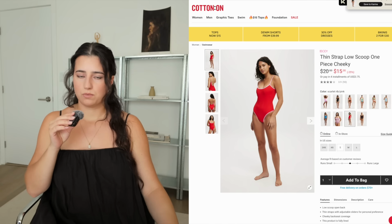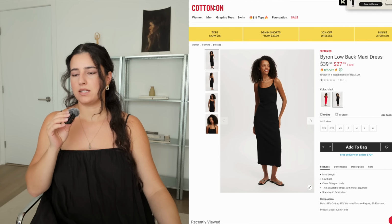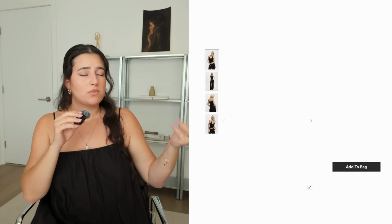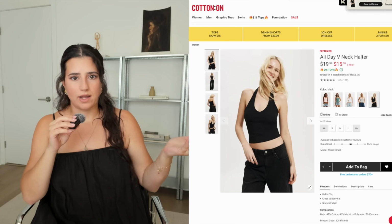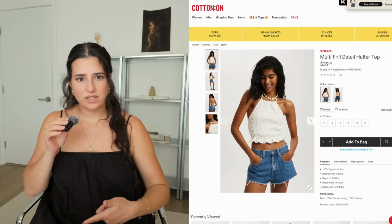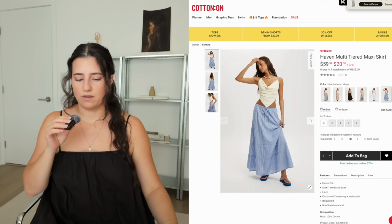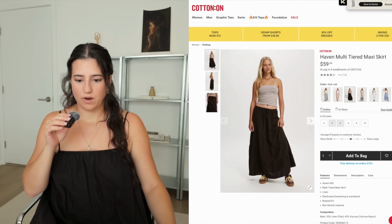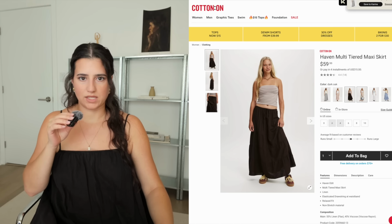I also own some tube tops from them and their halter tops. Recently got a bathing suit from them, super affordable. For the price, it does the job. I also own their shift dresses. I just own a bunch of pieces from them, which I love. They have really cute dresses and I always check what they come out with for every season, but I mostly love them for this time of year.